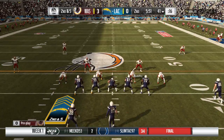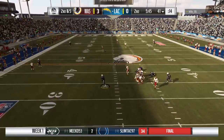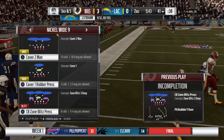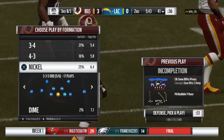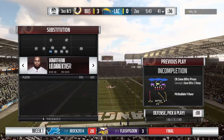2nd and 5 after the 5-yard completion on first down. Here's a play fake as they set up to throw. His throw incomplete. Nice play there to force the incompletion. And to me, one thing's for sure. When you're the underdogs and you're playing on the road, you absolutely have to get takeaways. You've got to get the ball from them. Yeah, win that turnover battle, going to be key.